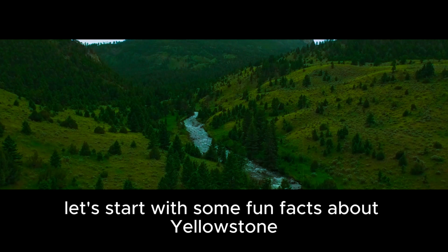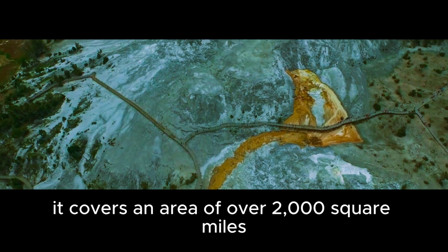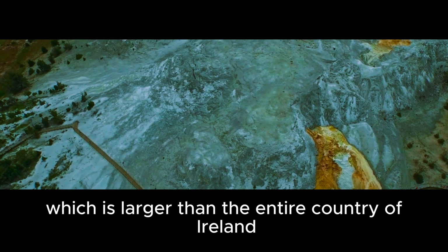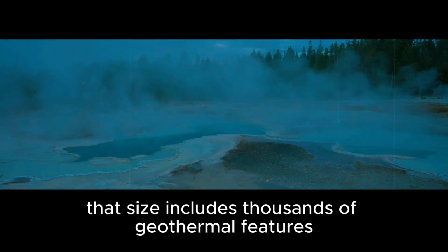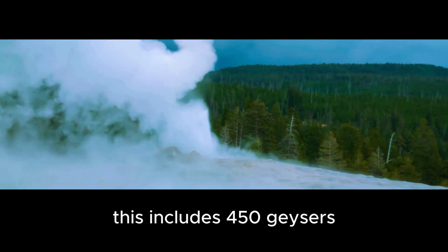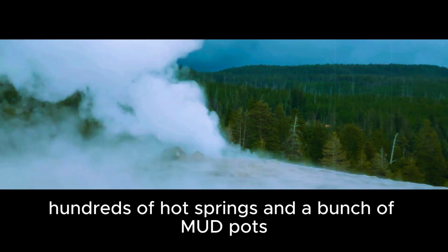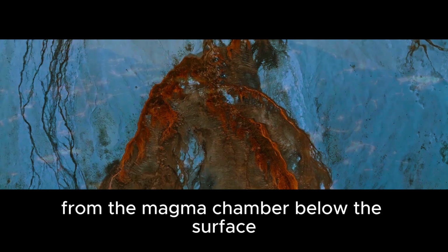Let's start with some fun facts about Yellowstone, because this place is straight up wild. It covers an area of over 2,000 square miles, which is larger than the entire country of Ireland. That size includes thousands of geothermal features, or places where hot water and steam escape from the ground. This includes 450 geysers, including the famous Old Faithful, hundreds of hot springs, and a bunch of mud pots. All these features are powered by heat from the magma chamber below the surface.